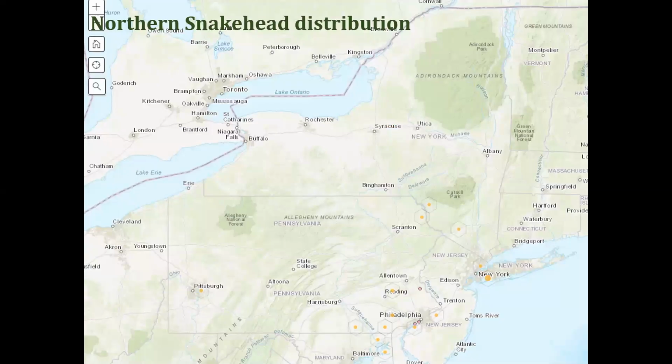The current known distribution of this species in New York State is in the Delaware River. There have been quite a few found there, and then also down in the Long Island and Lower Hudson region, there are some ponds where northern snakehead is known to exist.